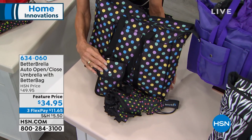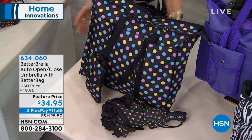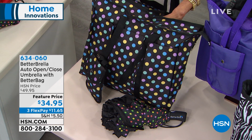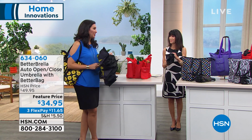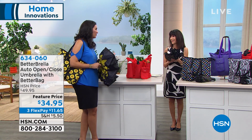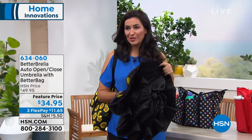So you're getting all of this today, the little case, the bag, the Better Brella, and all of it for $34.95 and available on 3 FlexPay payments. I know, isn't that so nice? I know everybody who already has a Better Brella, I know they always stock up. They get more, one for mom, one for their college daughters, or maybe their daughter who's going off to college. Exactly. And they're so simple and easy to use.